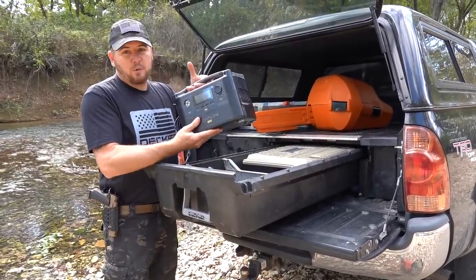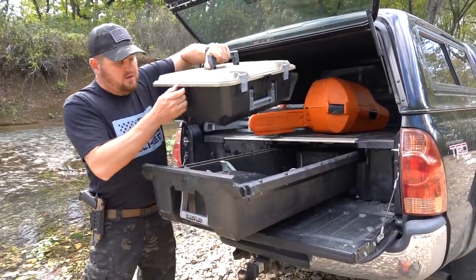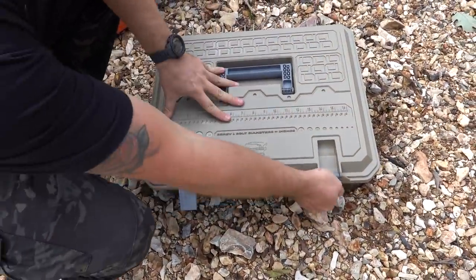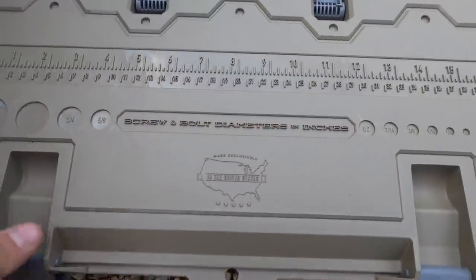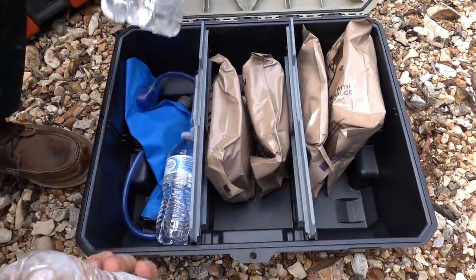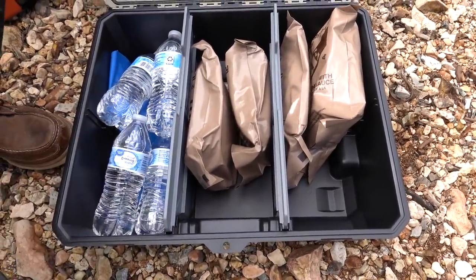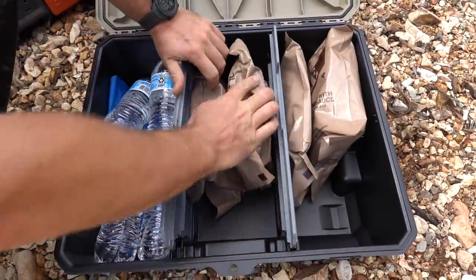We'll get more into that in a minute. But I do got my mobile power station in here. This is one of the toolboxes that comes with the system. You can buy these as added accessories. It's got a ruler on here, all your bolt sizes, stuff like that. Just basic guy stuff. In here, I have some water, enough for four people, and then I have this LifeStraw bag. That's an unlimited supply of water when you got a water source like this. Then I just grabbed some random MREs to put in here for now.